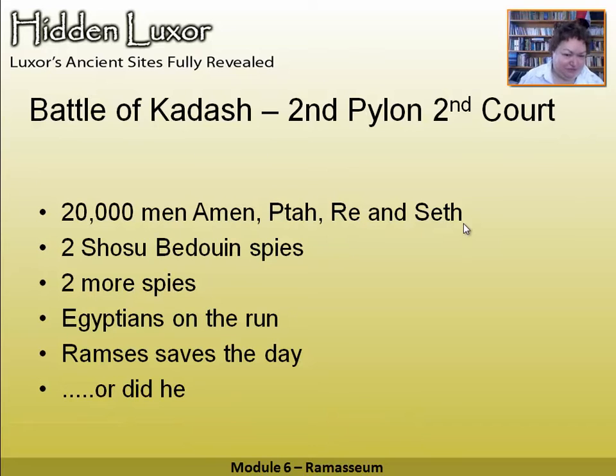He neglects to mention that the Ptah and Seth divisions had made it by this time, and might have had a hand in the battle, and that the vizier had rallied one of the 2 divisions that had run away, so we had 3 divisions with him. But did he save the day? Because what is the result of the battle? Well, he says he won. The Hittites tell a different story, that they held the city and Ramesses left. So I think at best it could be described as a draw.